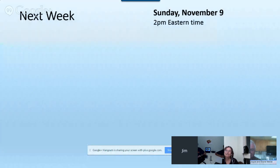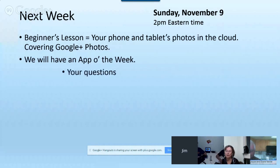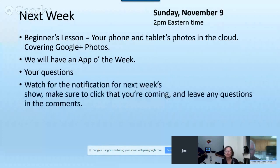Next week, we have another show coming up. It'll be on Sunday, November 9th. That'll be the last time doing it here in Florida, and then we're headed back to Arizona. So we'll have a beginner's lesson for the iPad and the Android, and then what I'm going to do is photos in the cloud. Now, there's lots of ways that your photos get into the clouds. I'm only going to cover one of them next week, and that is Google+, because that is the successor to Picasa Web Albums. I'm going to show you all about how you get your pictures from your phones and your tablets.